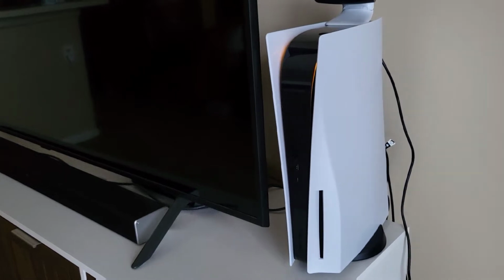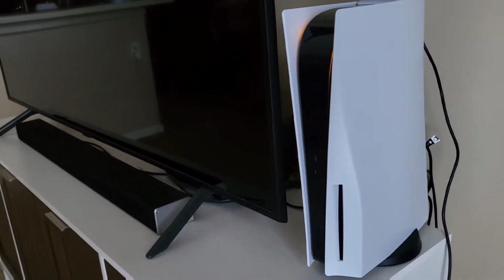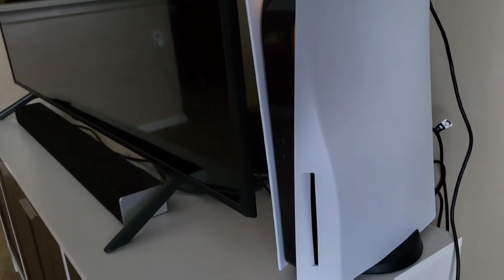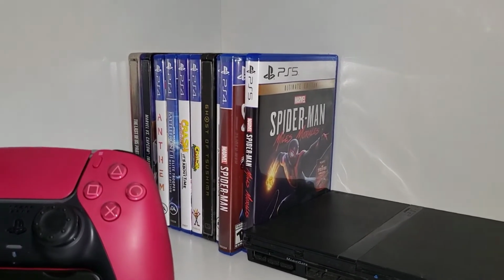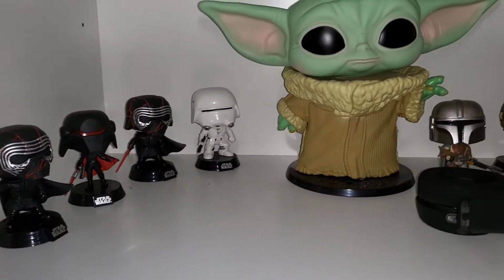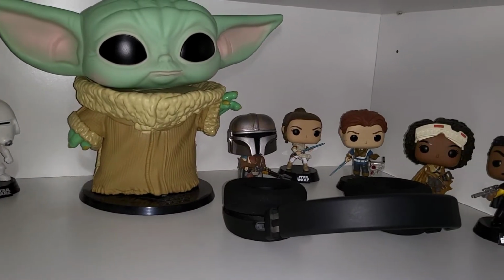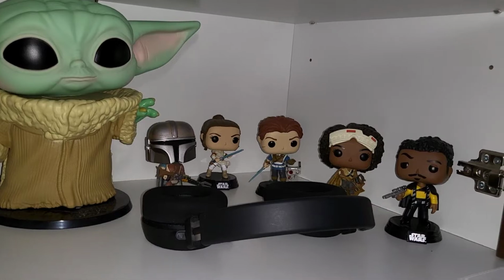I am docking mine vertically, so it is standing up next to my TV. I love where I have it. Of course, I wish I had an entertainment system where I could have it at the bottom, but again, you would need a lot of space for it to live down there, and it being out in the open also helps with the cooling and the thermals of it, because it's packing a lot of power. So for me, thankfully, because I can have it out, it's typically cooler in our apartment anyway, so I don't even have to worry about thermals from that perspective.